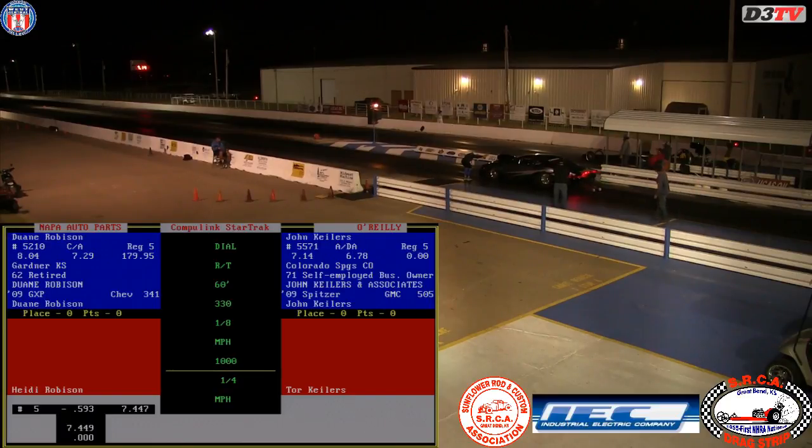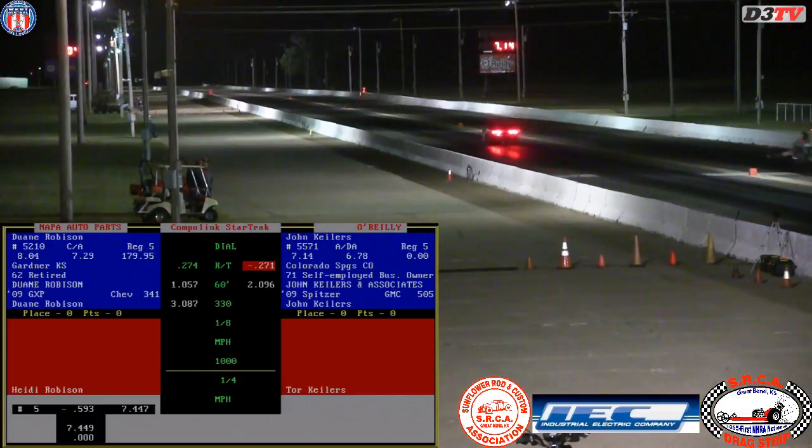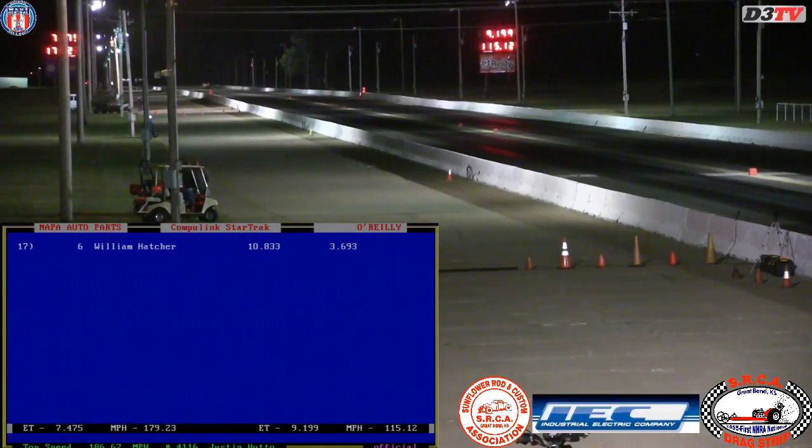Guys sitting there thinking, well, you know, got a 4-round race tomorrow. Well, here comes John. John just wants to get down the racetrack. John just wants to qualify, have a shot. Kyler's will be on the sheet. He rolled the tree, stepped off the throttle. 747, 179 by Dwayne, but Kyler's will go on the sheet with a 919 lap at 115 miles an hour. And we now have a 17-car field.